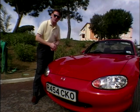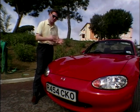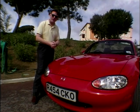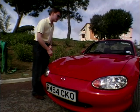Those lovely, gorgeous pop-up headlights, sadly gone. Safety reasons, cost reasons, who knows what, but the pop-up headlights gone. These headlights, though, offer a lot better illumination than the previous ones.